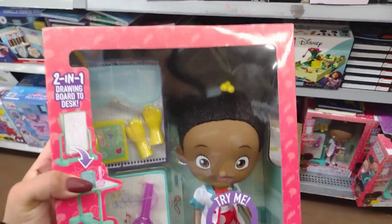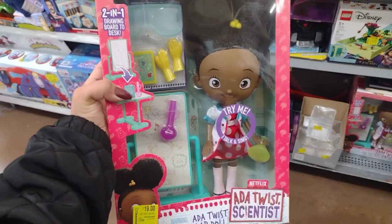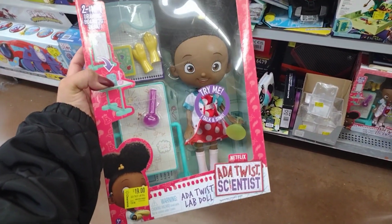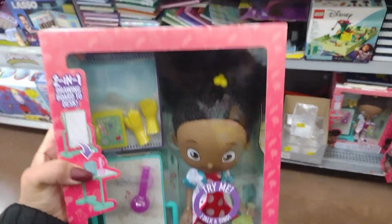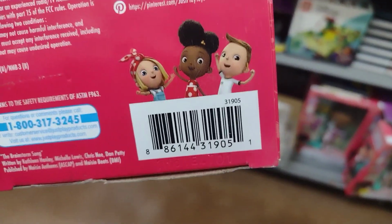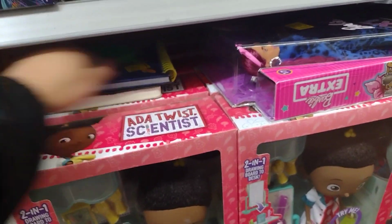This one here. And you guys, you're not even gonna believe it. So they have this one on clearance for $19. At the other location where I found those for $10, I found this one for $5, and I got it for one of my daughters. I only found one. So $5 compared to $19 is a really, really great deal. And it's a little scientist. She's so cute. So I'm going to go back to the other location and see if I can find one for my other daughter.